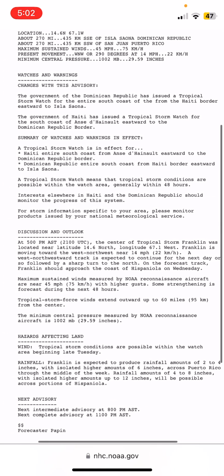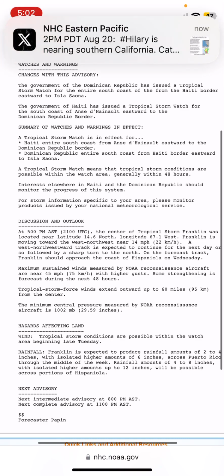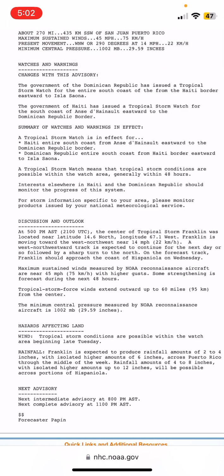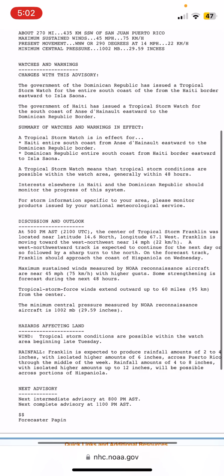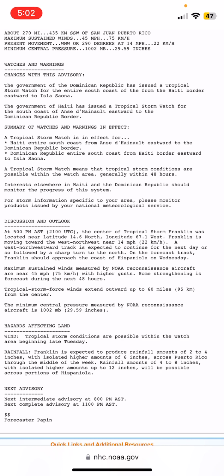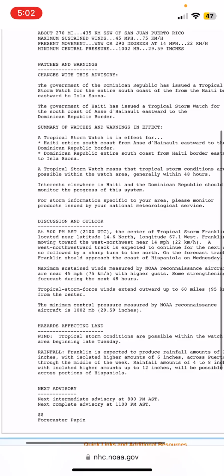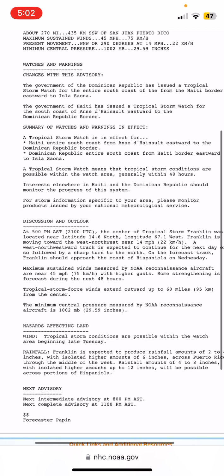So, Franklin is moving toward the west-northwest near 14 miles per hour. A west-northwestward track is expected to continue for the next day or so, followed by a sharp turn to the north on the forecast track. Franklin should approach the coast of Hispaniola on Wednesday. Maximum sustained winds measured by NOAA reconnaissance aircraft are near 45 miles per hour with higher gusts. Some strengthening is forecast during the next 48 hours. Tropical storm force winds extend outward up to 60 miles from the center. The minimum central pressure measured by NOAA reconnaissance aircraft is 1,002 millibars.